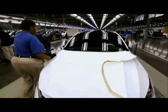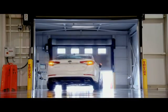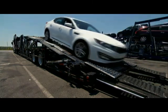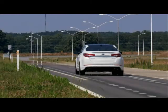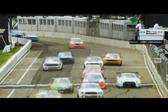Here, at the end of the assembly line, the cars are packaged and prepared for shipping to markets around the world. But not all of these cars will end up in dealer lots or your neighborhood driveways. It's right here where the Kia race team from Kinetic Motorsports chooses their winners to compete against the likes of Porsche and BMW in the Pirelli World Challenge Series.